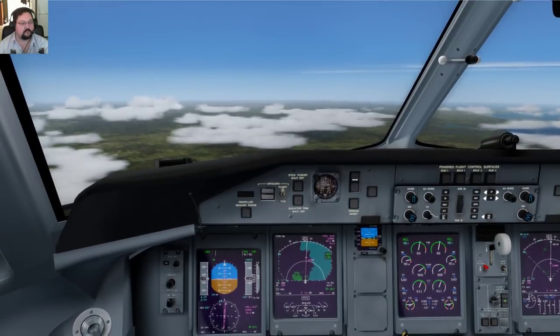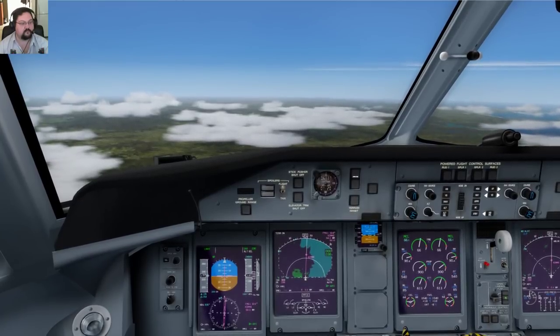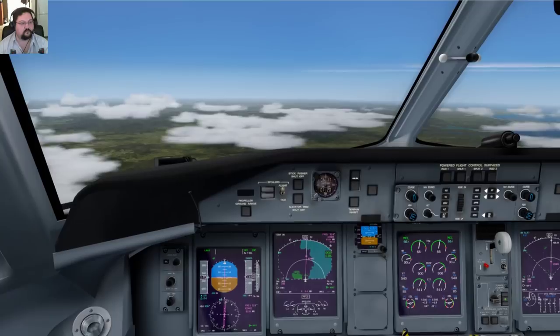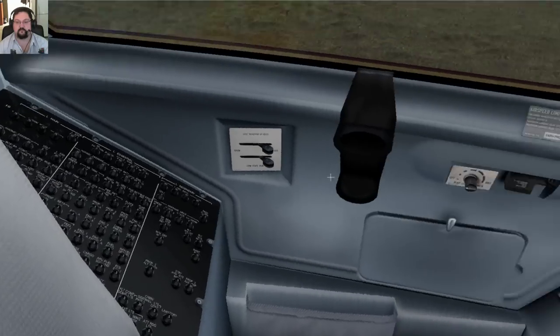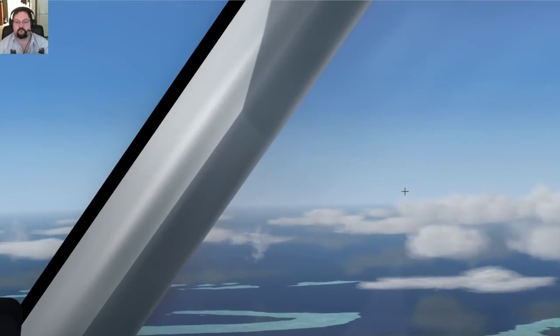Seabird 1121, good afternoon, direct to Feeney, passing 9700, flight level 160. Seabird 1121, Brisbane Centre, good day, climb flight level 370.